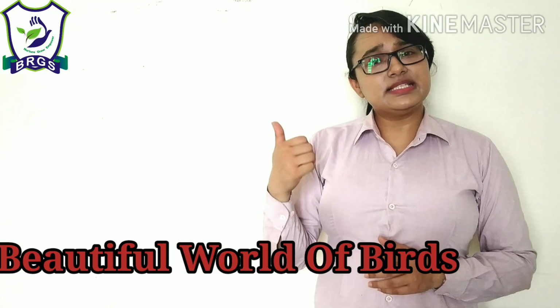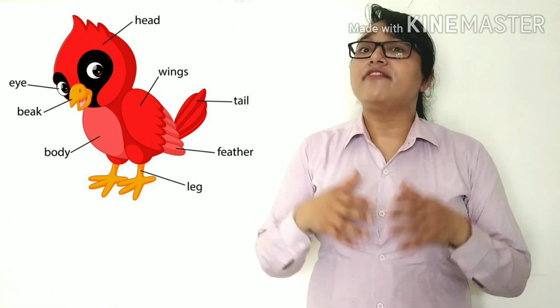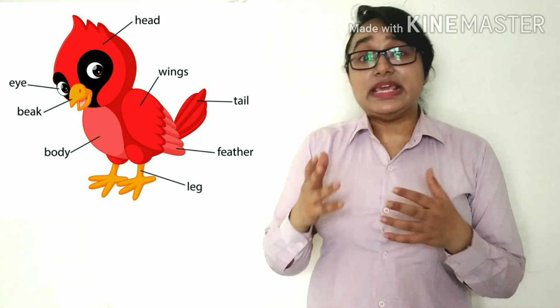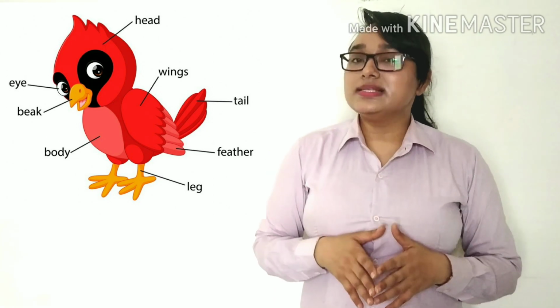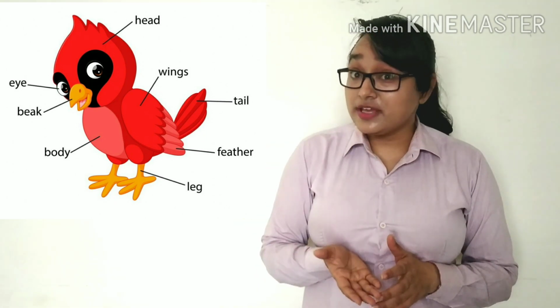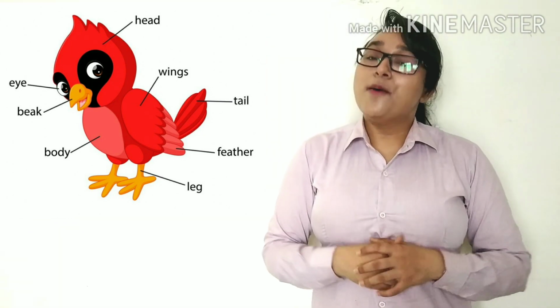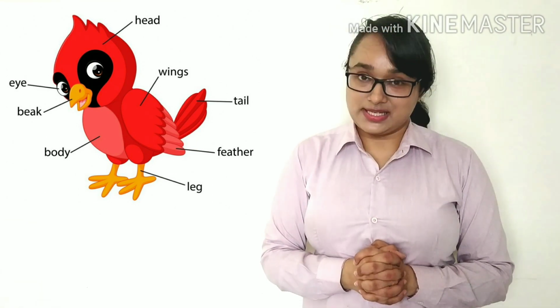Now, these are the mentioned parts of the birds. As you must have observed, birds have eyes, they have a beak which helps them to eat the food. They have wings. Yes, the wings help them to fly high. Also, most of the birds have a special feature, which is feathers. Yes, most of the birds have feathers on their body.